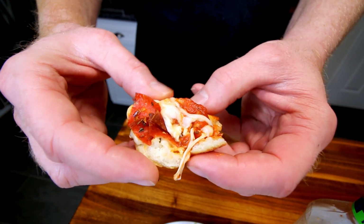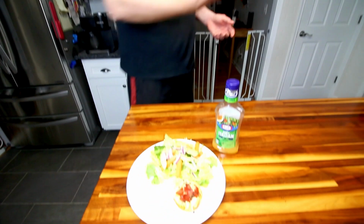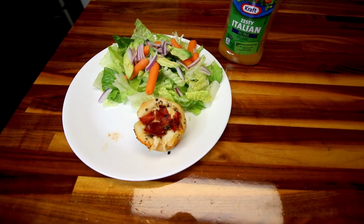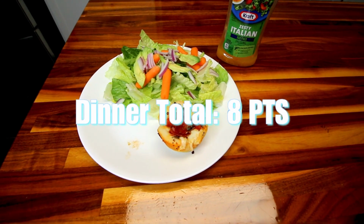I put a little bit of basil and then red pepper on ours. I didn't put red pepper flakes on the kiddos. Wow, so good. All right, guys, that is dinner tonight. Like I said, I'm gonna have 2 of these too, along with the salad. So 8 points for dinner tonight for us.